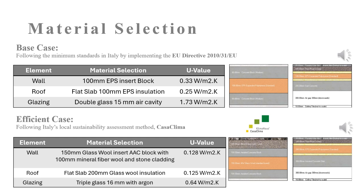For our efficient case, we upgraded the materials to elevate the building energy efficiency, environmental sustainability, and indoor comfort, aiming to achieve Casa Clima certification, which emphasizes advanced performance and sustainable building practices. For our walls, we have upgraded the selection to aerated concrete block with glass wool insert and additional mineral fiber wool insulation with stone cladding, achieving 0.128 U value. For the roof, flat slab with 200 mm glass wool insulation, achieving 0.125 for the U value. In the glazing, the selection is triple glass 16 mm with argon, 0.64 is achieved for the U value.